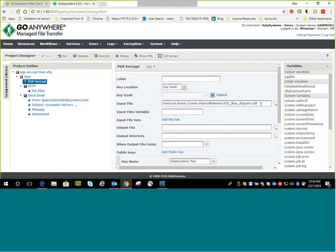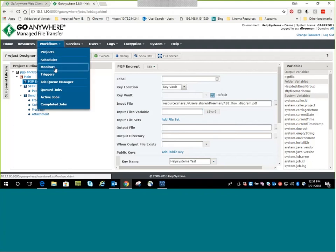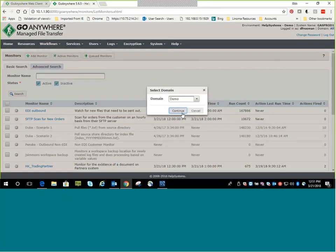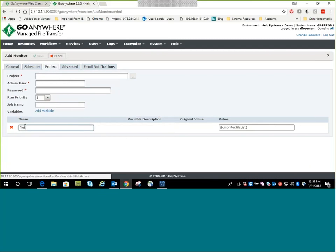But in other words, another way you can do this, instead of it being an explicit single file, is we've got this input files variable. And there are a couple of ways you can kick off projects aside from interactively or on a scheduled basis. We do have what are called monitors. Monitors basically watch a certain folder on the file system for certain events to happen, whether it's a file created, modified, deleted, or if a file just exists, using wildcards or even regular expressions. The key point is you decide how often it checks that folder. And when you get a hit, whether it's 1, 5, 10, or 100 different files, it's going to create a file list or files variable by default and then kick off a project.